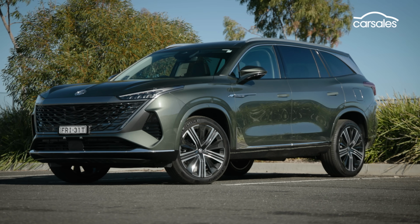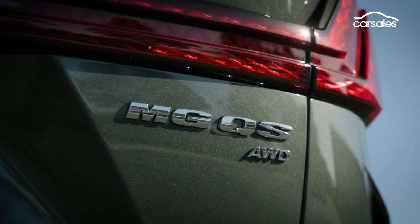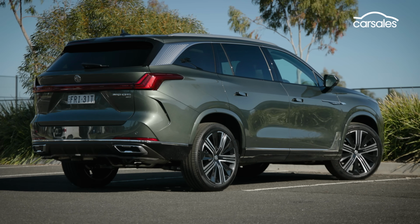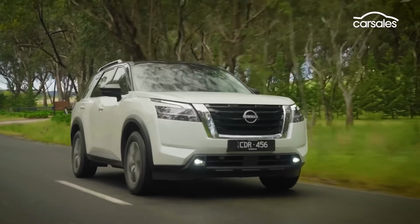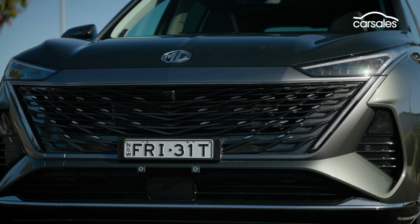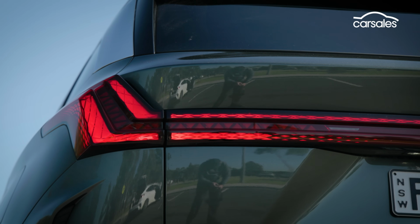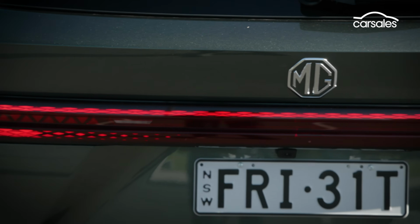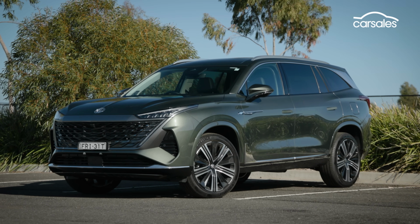The MG QS is the largest vehicle offered by the budget brand in Australia and measures up against established 7-seat SUVs like the Toyota Kluger, Hyundai Santa Fe and Nissan Pathfinder. Unlike those models, however, this newcomer is significantly cheaper to buy. As cost of living pressures continue to impact consumer spending behaviour, budget brands like MG will continue to find favour with buyers looking to save money.